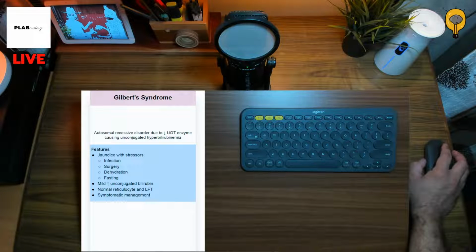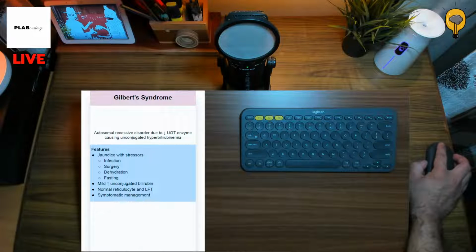Autosomal recessive disorder due to decreased UGT enzyme causing unconjugated hyperbilirubinemia. Features are jaundice with stresses such as infection, dehydration, fasting, surgery. Mildly increased unconjugated bilirubin, normal reticulocyte, normal LFTs, and symptomatic management. So that is about Gilbert syndrome. Let's move further.